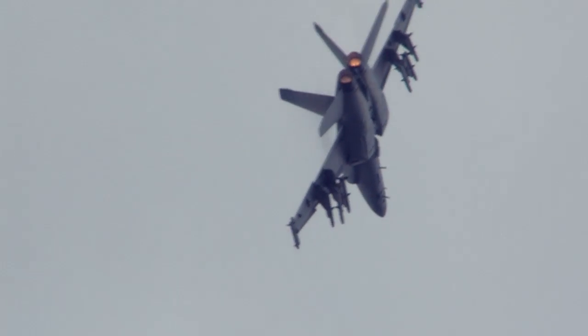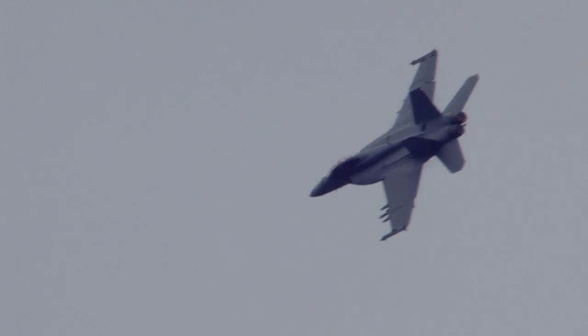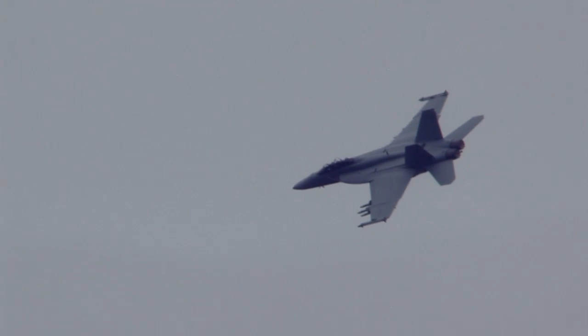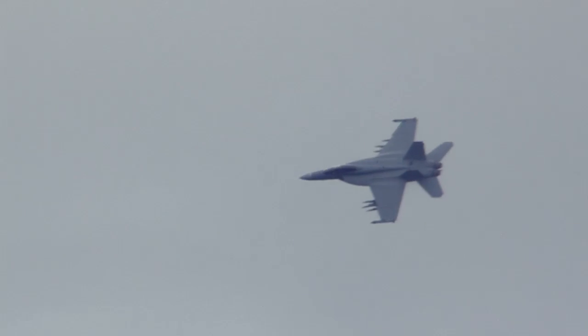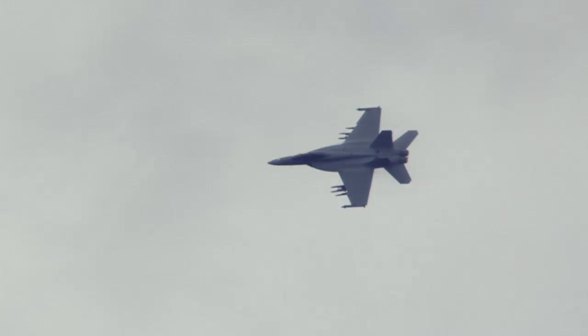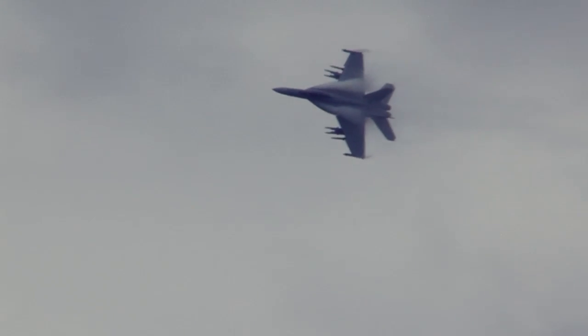Another abrupt pushback. And now positioning for the Immelman pitchback. Taking advantage of a little gap in the cloud there. Super Hornet accelerating for a pull into the vertical and over the top in an Immelman pitchback, followed by the pirouette.